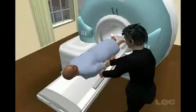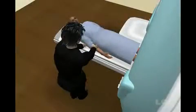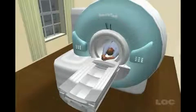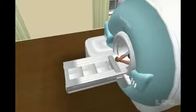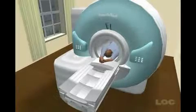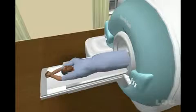Before the scan starts, a small needle is inserted into your arm for the injection of the contrast medium. While the scan is taking place, it can be noisy, as the scanner produces a repeated knocking sound. You will be offered headphones through which music will be played. You can choose the music you prefer, to help reduce the noise and to relax you. The scan lasts for 30 minutes to an hour.